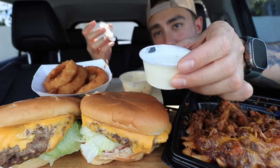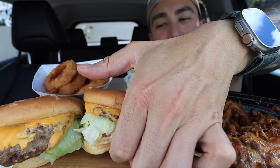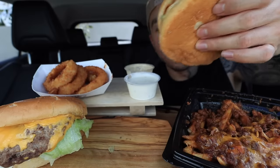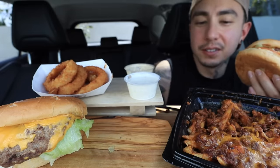I've also got some ranch. Let's try their ranch. Their ranch is watery. Their menu is very small. They only have cheeseburgers, chicken burgers, and fries, onion rings.